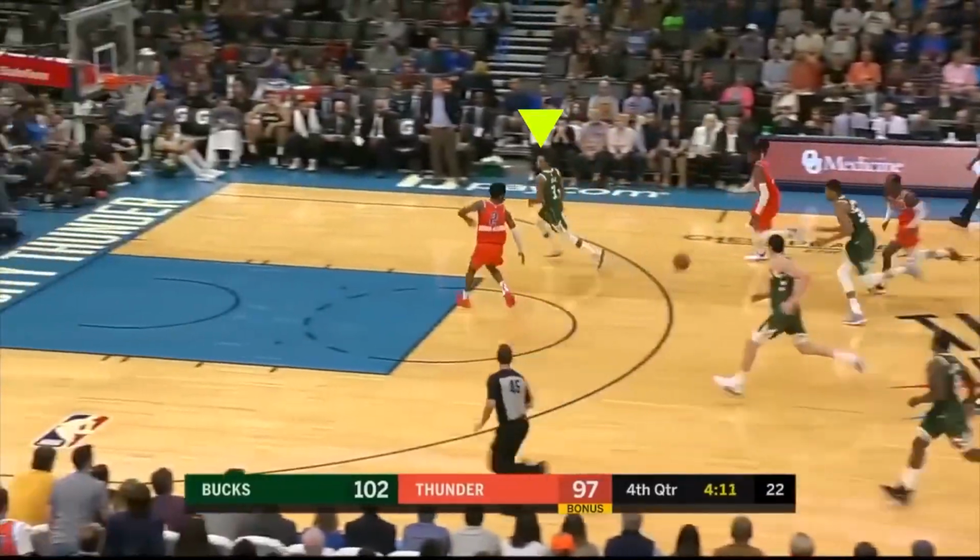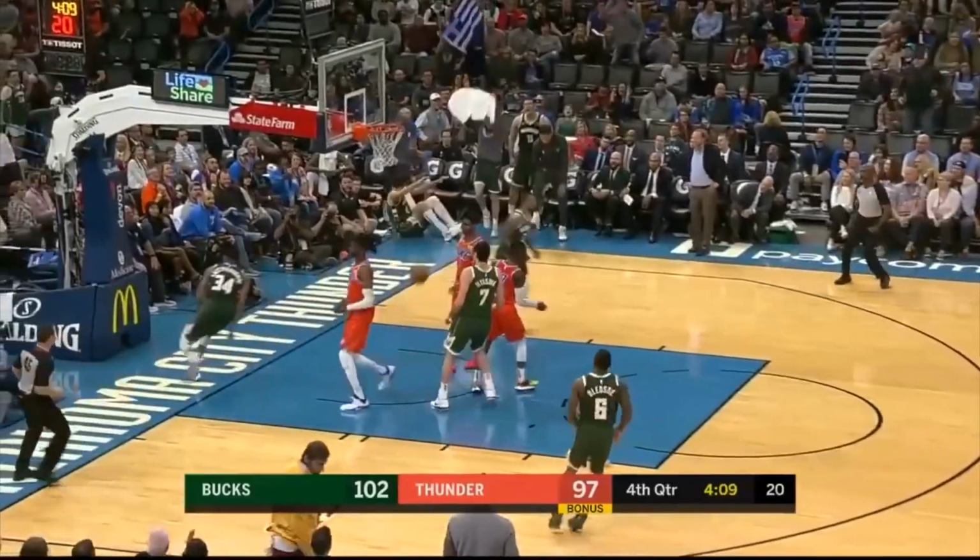And that is easily the smoothest back pass I've ever seen in the NBA. He doesn't even bother to look. Within a split second, he passes it back to be thrown for a basket. That is easily a superhuman NBA moment. But not more superhuman than this one here.